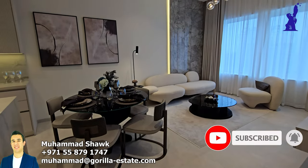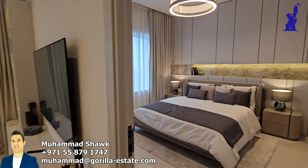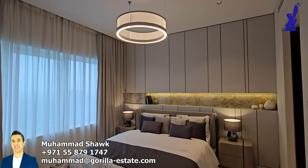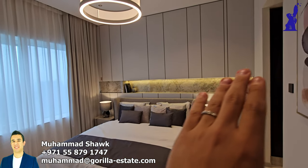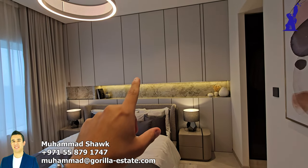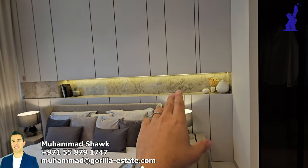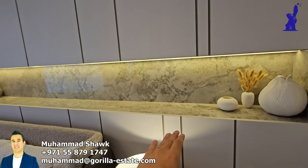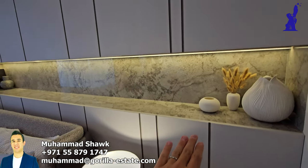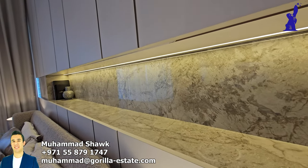We go forward. Let's go into the bedroom and show you what you will get in the bedroom. This is a really nice surprise. Now in the bedroom, as we enter from the bedroom, what you will get here: the featured wall behind with the marble, or the porcelain that looks like marble, with the hidden light, with this shelf, and the below. All of it will be exactly like this. You will receive it ready from the developer.